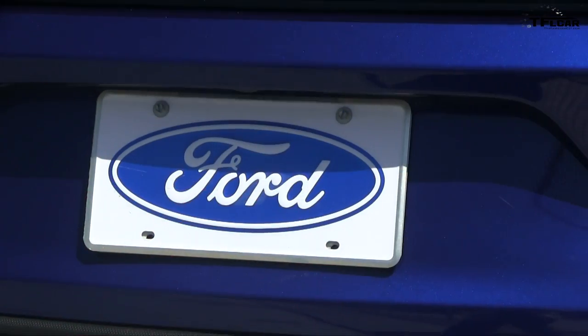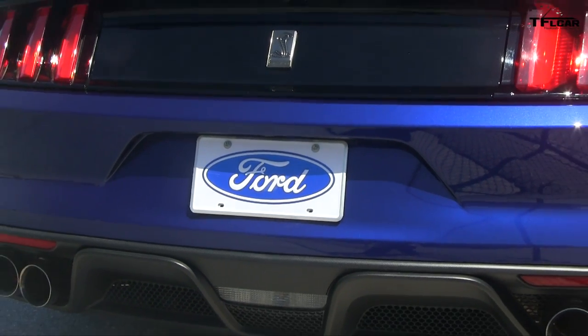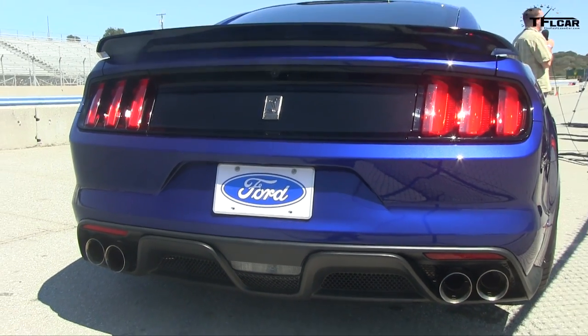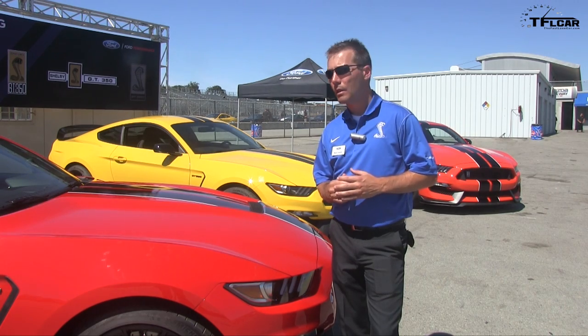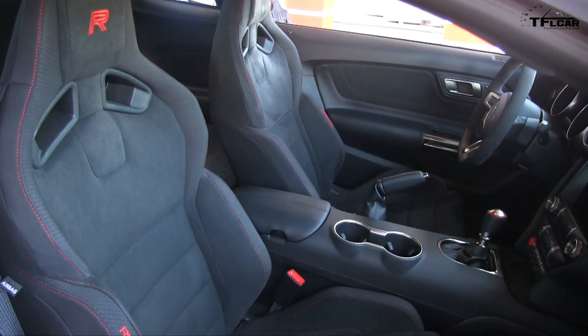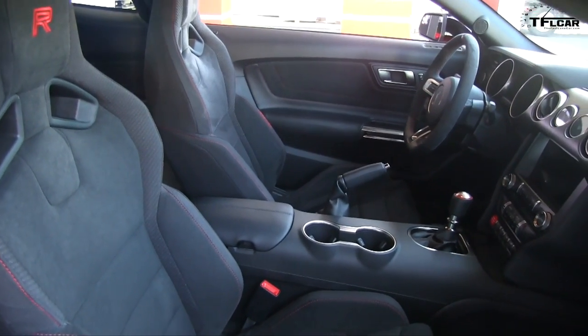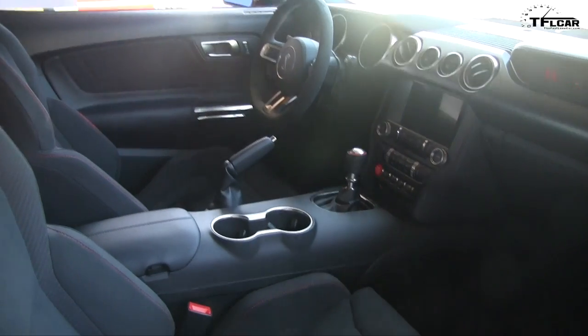So in terms of aerodynamics, the GT350R has a unique splitter, which is larger to provide more downforce up front, and a unique carbon fiber rear wing, which gives you more downforce in the rear, all to make it more stable and more aggressive out on the racetrack. The other big change between the 350 and the 350R has a lot to do with the chassis tuning. So it's got unique spars, unique springs, unique bars, and unique dampers, as well as the carbon fiber wheels with unique Michelin Pilot Sport Cup 2 tires.